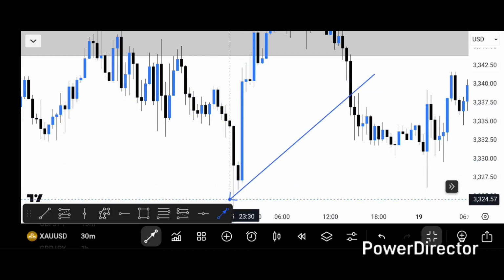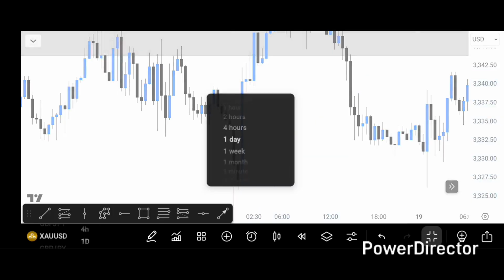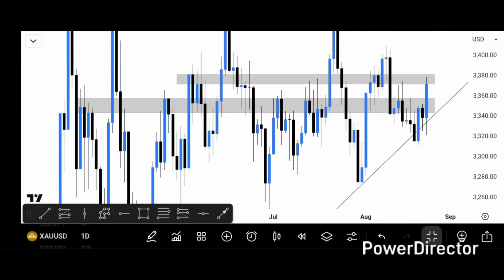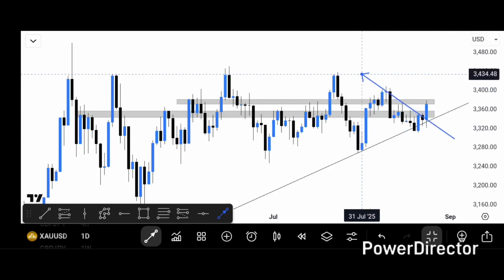But we are expecting gold to be bearish overall. But looking at the structure that price is printing on the daily time frame, it looks like gold is not yet bearish. It looks as if gold is bullish, and gold is going to come back to make new highs around this zone.